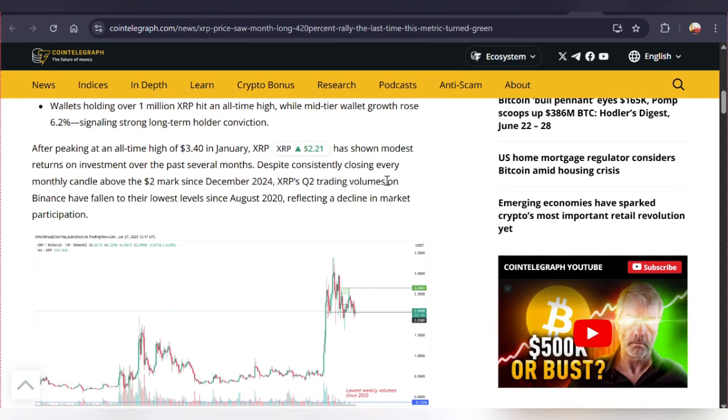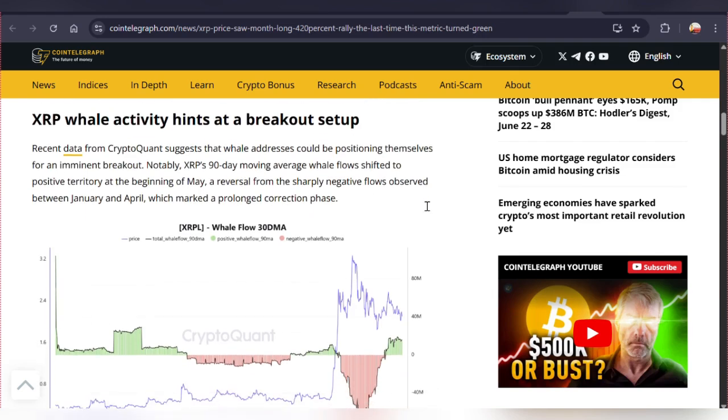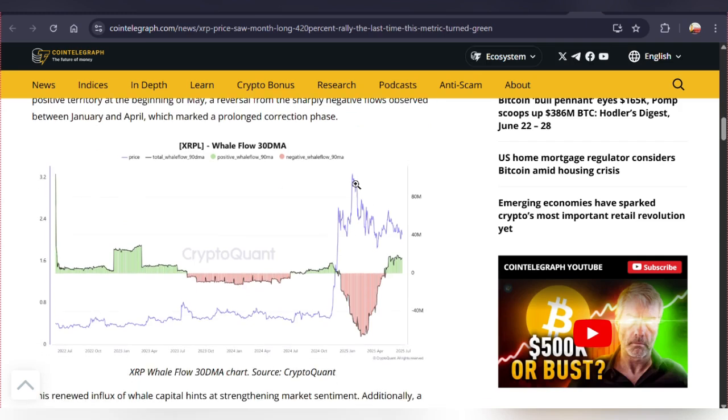Here's what's absolutely massive. XRP's 90-day moving average whale flows shifted to positive territory at the beginning of May. This is a complete reversal from the sharply negative flows we saw between January and April during that prolonged correction phase. This renewed influx of whale capital is hinting at strengthening market sentiment, and here's the kicker.